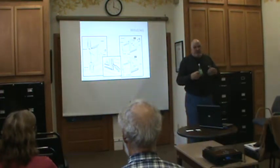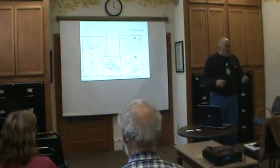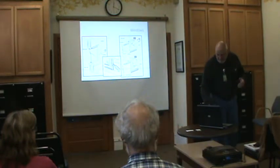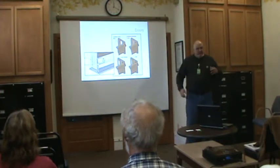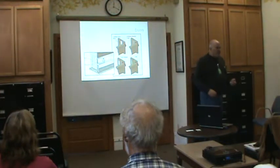Old windows on beautiful old houses can be rehabbed. There's new kinds of storm windows that are pretty much invisible. And so there's a lot of options with windows in a do-it-yourself way. I think even easier on a do-it-yourself basis is fixing up door openings with weather stripping, sweeps, and thresholds.